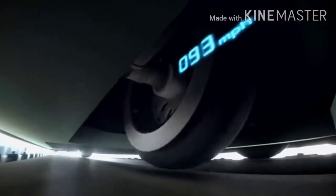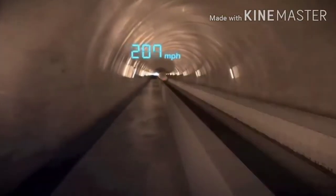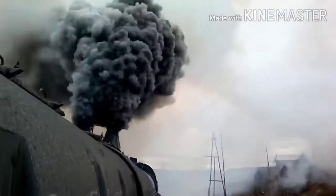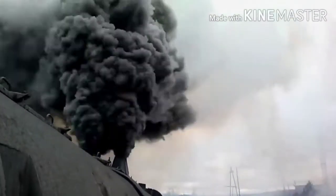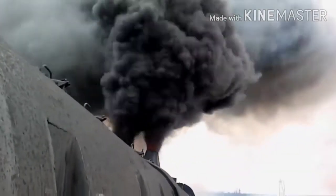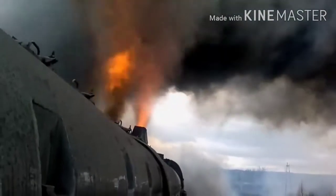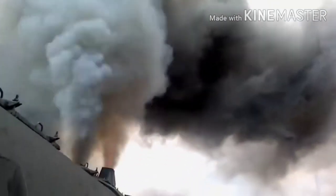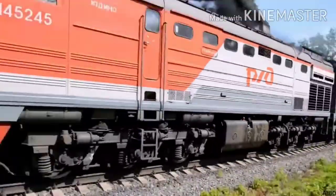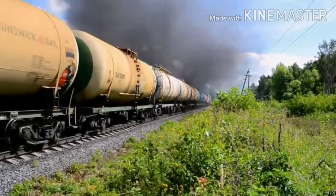This is how the magnetic levitation train works. It looks like a train with a jet engine. I think few have seen such a smoky train in Rio. It would be interesting to know if this train meets environmental standards.